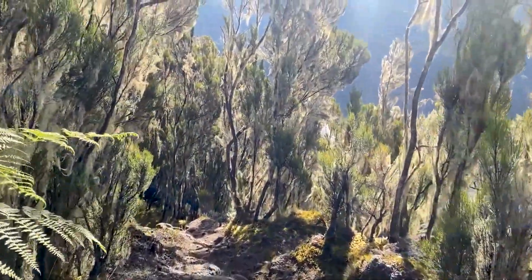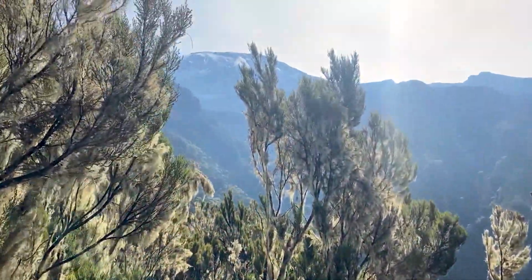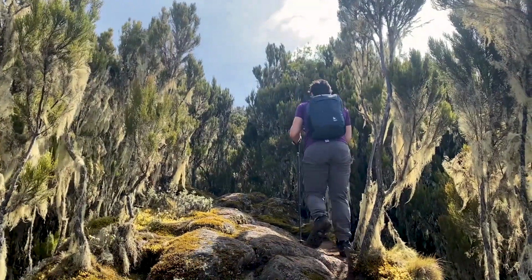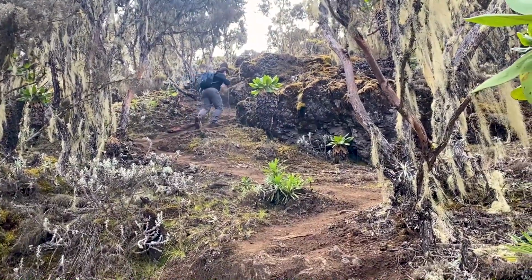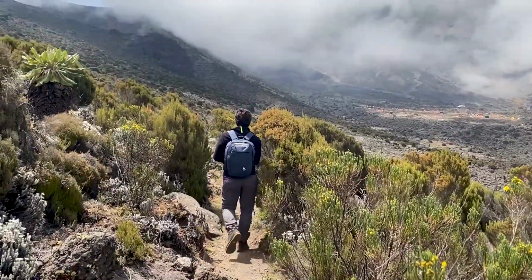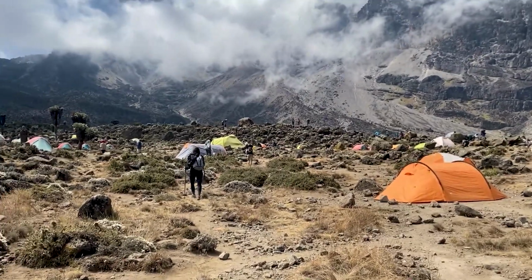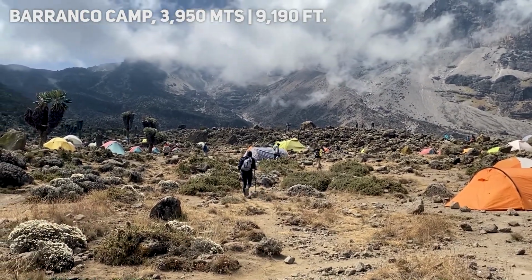And there it goes. Mount Kilimanjaro. At Barranco camp, at 4,000 meters or 13,000 feet high, I started noticing the effect of altitude. I got a persistent headache that wouldn't go away until after I had summited. Did it!